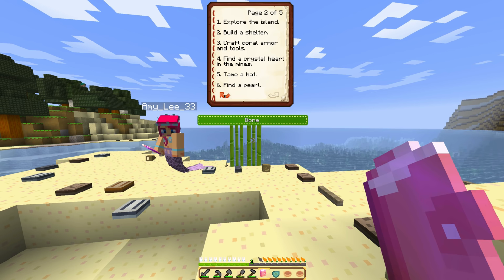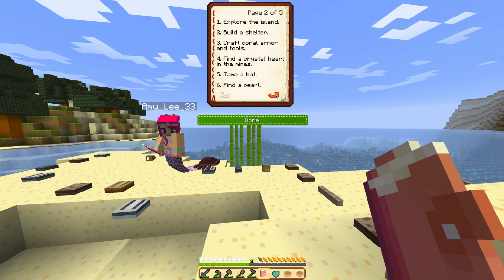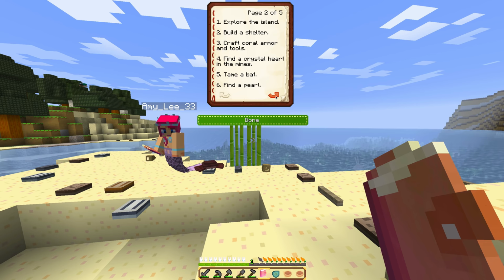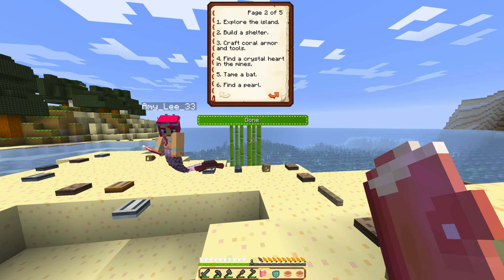I think we've kind of done that. Yeah. Number two, build a shelter. We've done that. We kind of done that, yeah. Okay, all of these we have not done. Coral armor and tools. Oh, so we'll have to go like scuba diving and get some coral and stuff. Find a crystal heart in the... What's a crystal heart? I have no idea, but that sounds amazing. Tame a bat? Yeah, you can do that. Okay, so these are awesome. Oh, these are like all the mods.